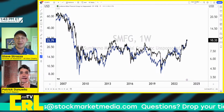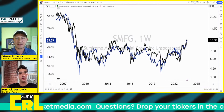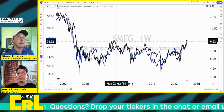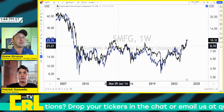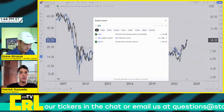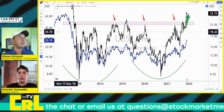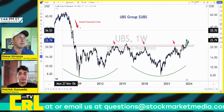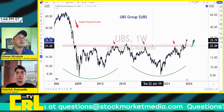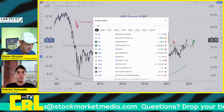This thing looks exactly like UBS. I've been salivating at this monster base in UBS all year now. It's resolved. It's going. It's on its way. Look at that, it looks very similar. That's the UBS chart, and it's been showing relative strength for a financial, for a bank. So this is what you're saying this SMFG is going to look like.